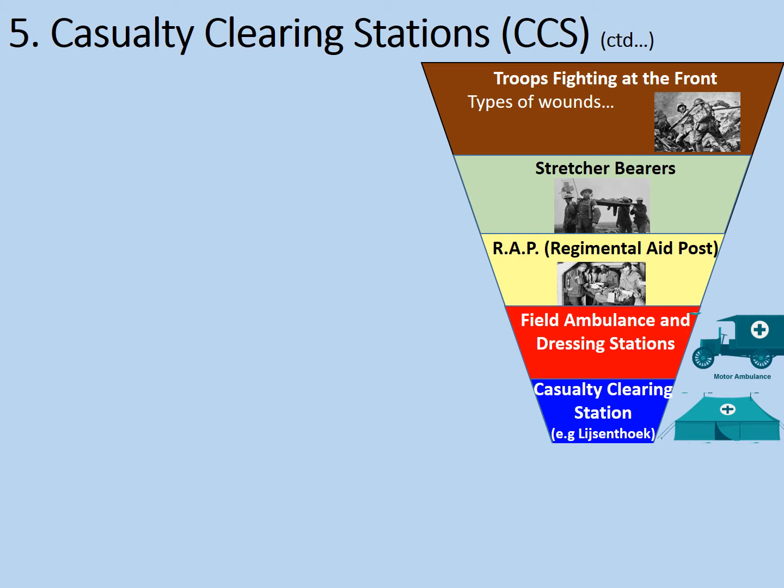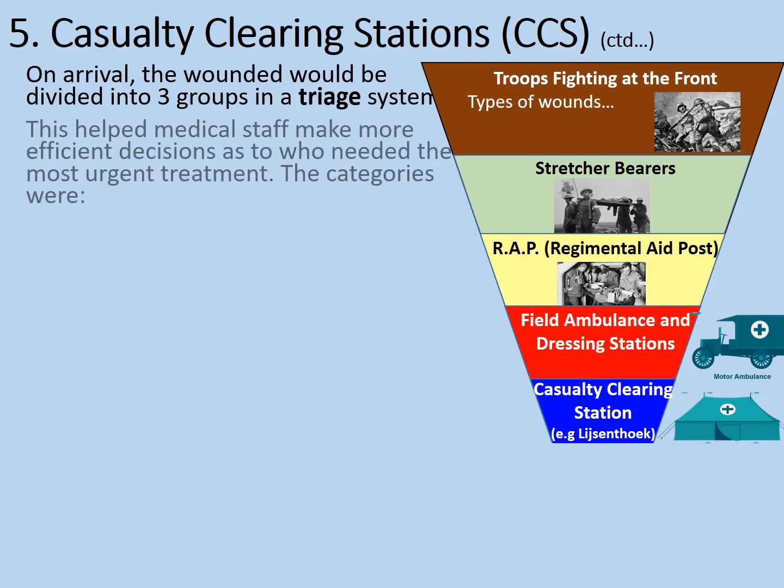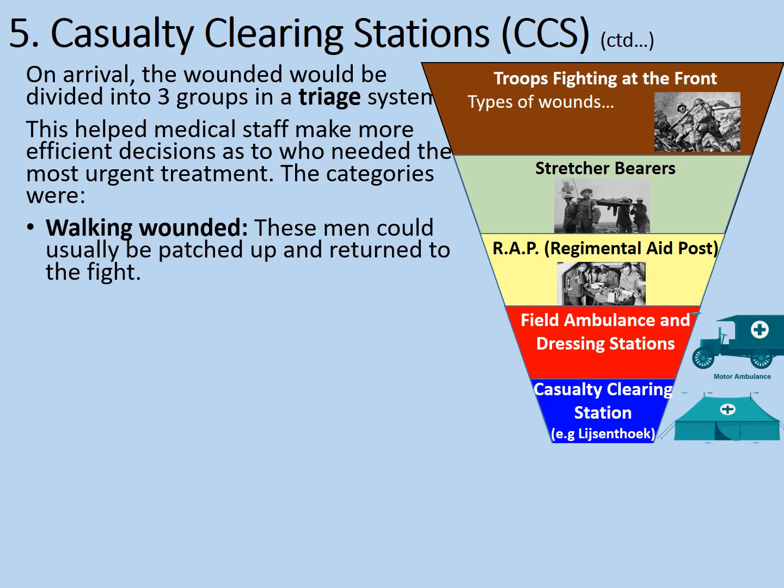Let's have a look at some more information about the casualty clearing stations. On arrival, the wounded would be treated in 3 groups in a triage system. This helped the medical staff to make more efficient decisions as to who needed the most urgent treatment. The categories were the walking wounded. These men would usually be patched up and returned to fight.